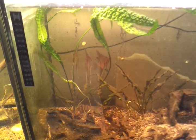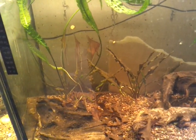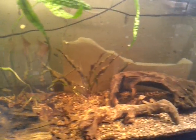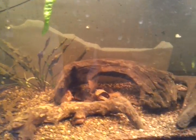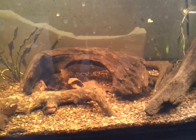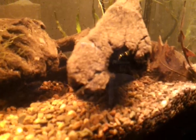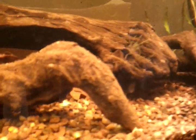There's my angelfish. And if you look closely, you can find 3 of my clown plecos in this tank too. Now clown plecos aren't blackwater fish, so they really don't belong in this tank. But I love this tank. Oh look, there's one in the cave. Clown plecos are such beautiful fish.